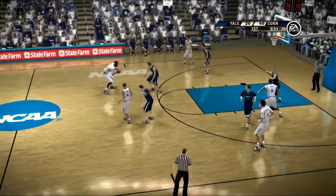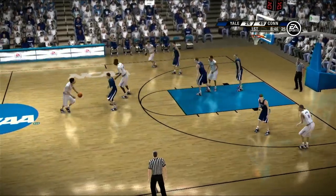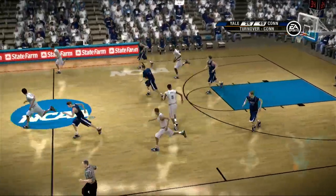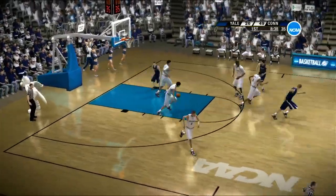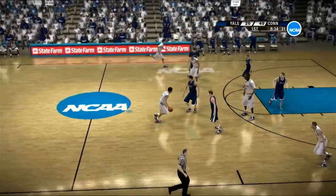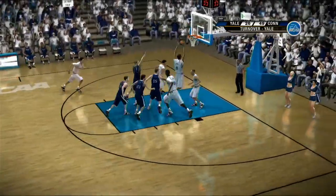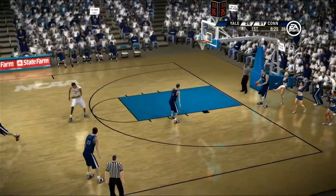They'll work it around the arc. The frustration right there. And has it rejected. Defense did a great job with that blocked shot. Well, that's good defense. A steal on the inside. Oh, what a way to force the turnover. Great anticipation by the post play.